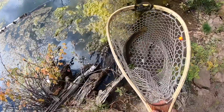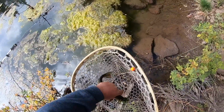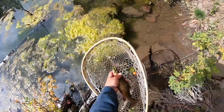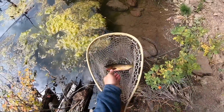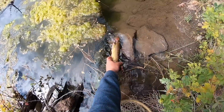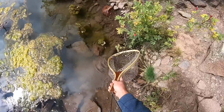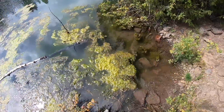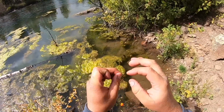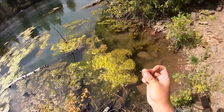So Grayson gave me this fly to try, and that was the first cast with it. So we might have figured something out. Beautiful Colorado River cutthroat. Let's let this guy go. Nice little fish. Get out of here. So that's the fly I was using. It's super, super tiny. Smaller than anything I've been using today. I don't even know what you call that, but that guy seemed to want it.